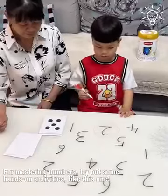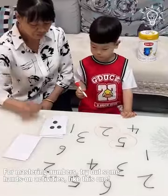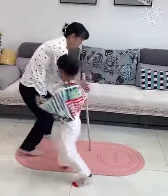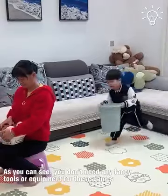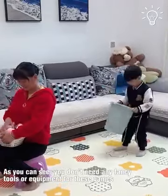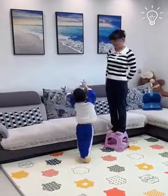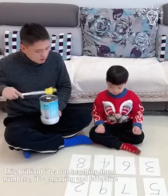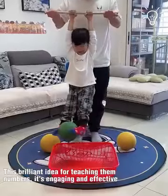For mastering numbers, try out some hands-on activities, like this one. As you can see, you don't need any fancy tools or equipment for these games. This brilliant idea for teaching them numbers, it's engaging and effective.